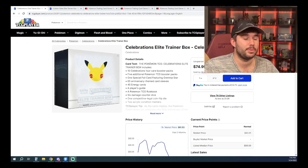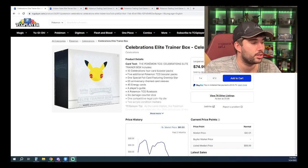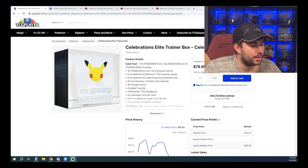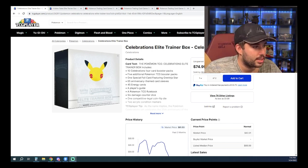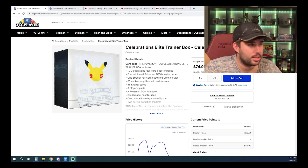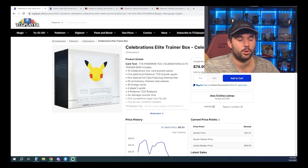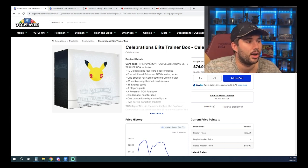Well, as opportunities become less and less available and the Celebrations Elite Trainer Box item becomes older, as it is about a year and a half old now, this is an insane price to be at, considering it's just going to continue to get older and older. We are pretty much confirmed that we're probably never going to see a reprint for this item, as the Pokemon Company has made it at least somewhat aware that this is one of those items that we're doing it, it's special, and then moving on, right?